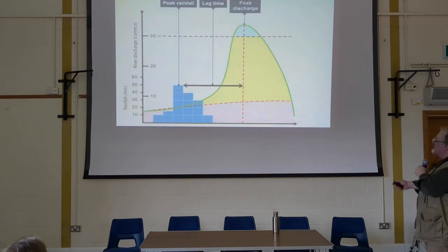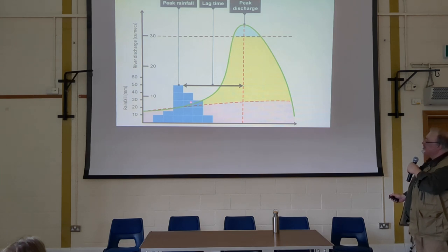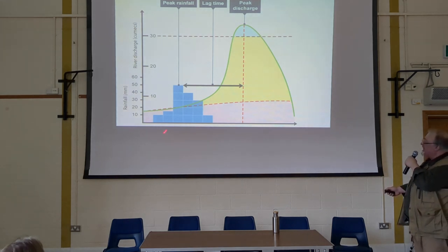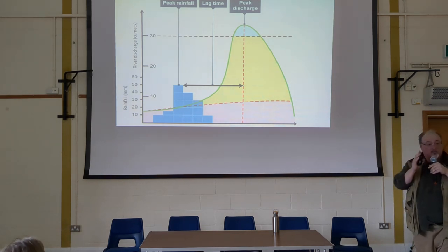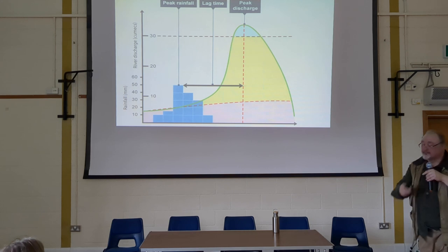This here is what happens in the flood. So these blue blocks are your rainfall coming down, and it gathers on the valley side and it starts coming down. Now the green line is the height of the water, which would be at Pett Level. And you can see that it gathers from all the valley sides and it hits at one time, and we call that the peak flow. And the peak flow is when it floods the village.